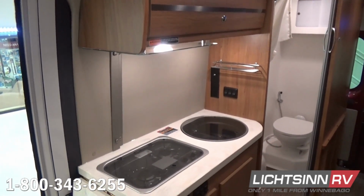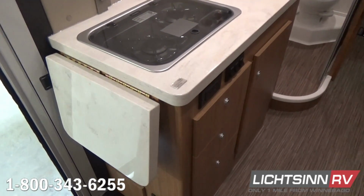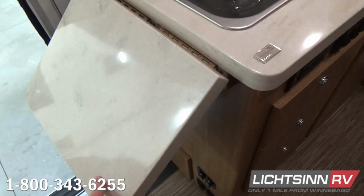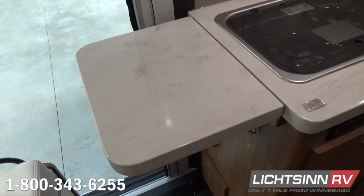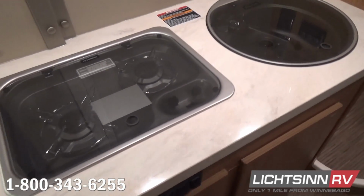A full overhead bank of Aosta cherry cabinetry, all of our cabinetry featuring that positive lock latching mechanism so doors won't open in transit. We trim all of this out with beautiful contemporary satin nickel hardware. And despite using the weight of these high luster Corian countertops and now this Corian galley extension, we still maintain 1,800 pounds of cargo carrying capacity for the Travato.